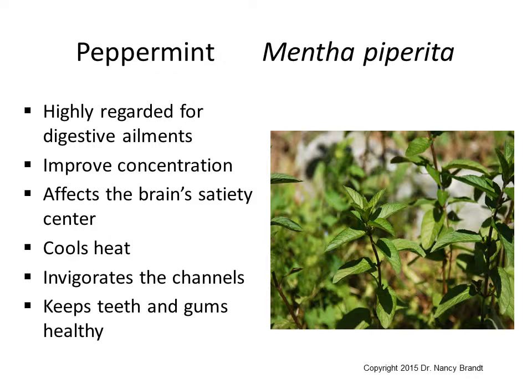And it also invigorates the channels, so it helps to move qi and move stagnant blood. And it's very helpful for teeth and gums. So initially, when you look at peppermint, it has integrated its way in as just a flavoring. It was used to help in the toothpaste. It was used to help us with digestive ailments, etc., used to cool inflammation. We just moved from the actual biological substance, the essential oil of peppermint, and moved into a chemical model. Now we can move back to the actual biological model.